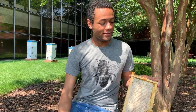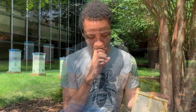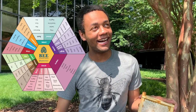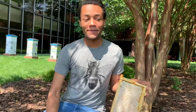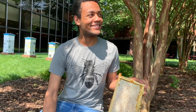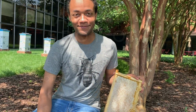Interesting. I like it. I like it a lot. Really sweet. Ever so slightly tangy. Trying to think of... You need a tasting wheel. Yeah, I need a tasting wheel, because it definitely is a multifloral honey. It has some subtler notes. It's a really good honey. I'm almost getting a honeysuckle taste too. It's a very good honey.